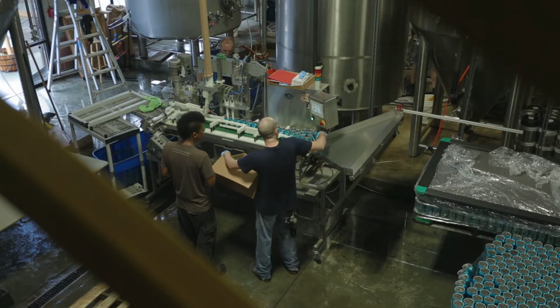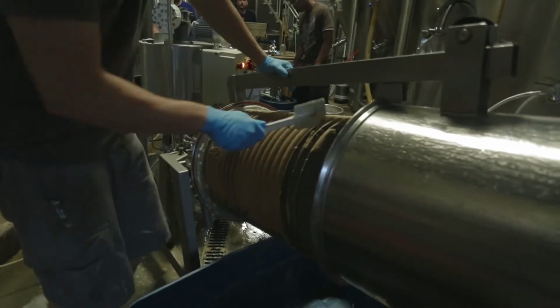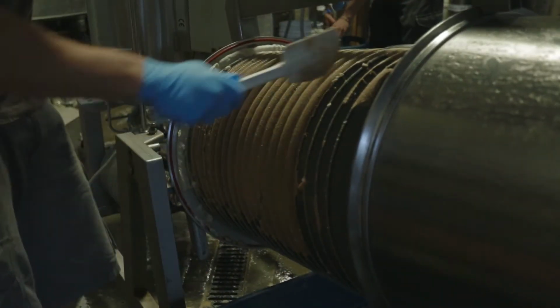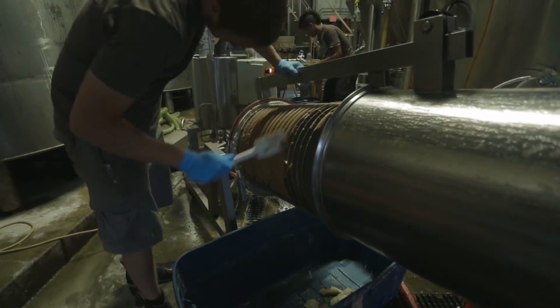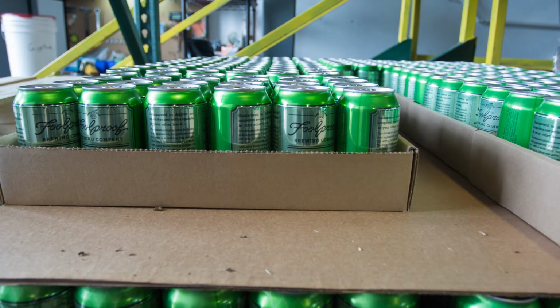What's the purpose of filtering beer? This stuff I'm scraping off, this stuff is called curling. It coats these plates. That's what it basically does all the filtering. It pulls out your yeast and your proteins. It aids in clarity, but you mainly do it for shelf stability.